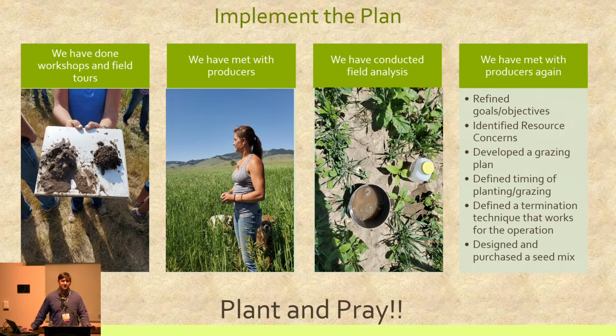Be willing to talk with the producer about being steadfast and sticking with it. It's going to take time. As Jimmy mentioned earlier in the talk this morning, it's a patience thing. It's going to take some years. You're going to fail from time to time. It's a living system. You may not see the results you want right away, but you've got to stick with it.